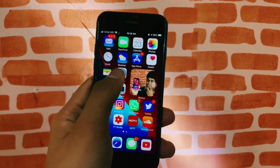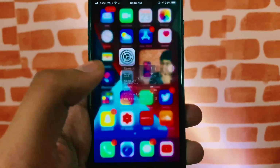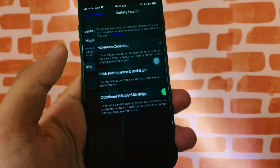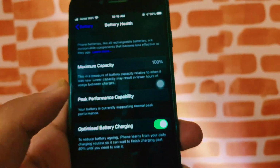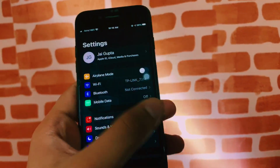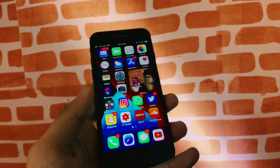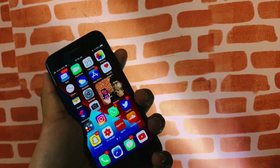Right now I'm testing it on my iPhone 7, and let me show you my battery capacity. My battery capacity is full at 100%, so my review will be great. Currently the battery life is at 30 minutes, and I lost around 2% battery, which is really great for a 2000 mAh battery device.